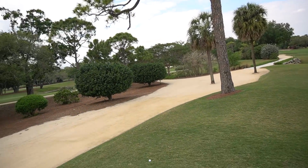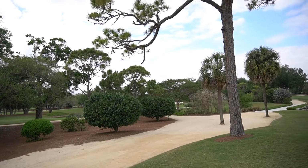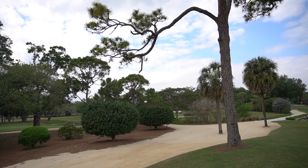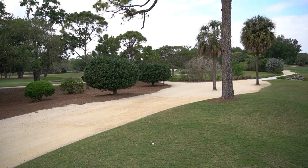Guys, so it went pretty wide right there. I am still okay. I do have a pretty good shot in here. 133, fairway's all the way over there. So the pin is right around there. Just gotta play a bit of a low trap draw. Probably gonna go with the pitching wedge, and let's see if we can hit it close.